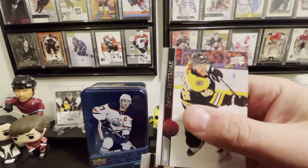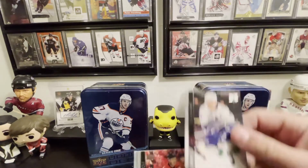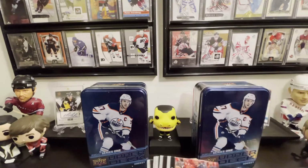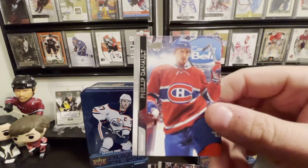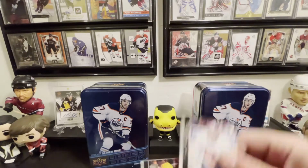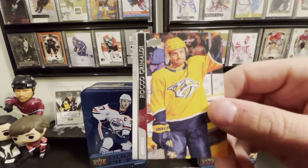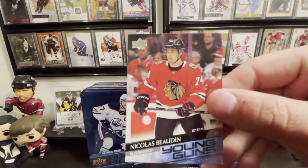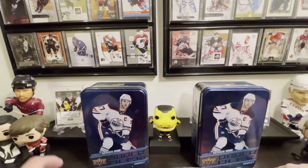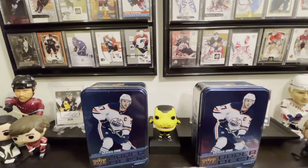We got big... Ooh, overshot Pasternak. Big Bo Horvat. There we go. John Carlson, Alex Killorn, Philippe Danault, Semyon Varlamov, we got Rocco Grimaldi, and a Young Gun of Nicolas Beaudin. It is what it is, guys.